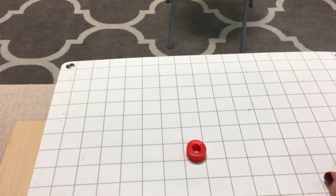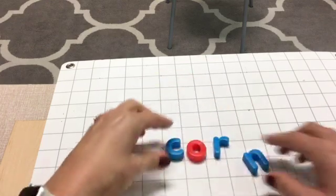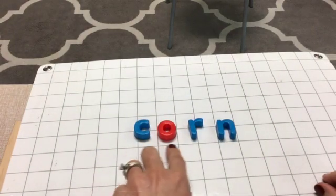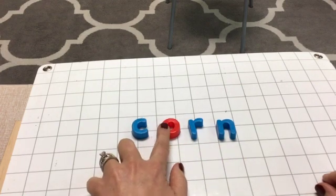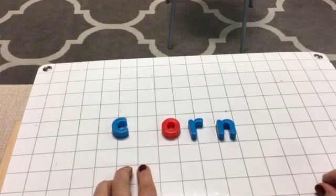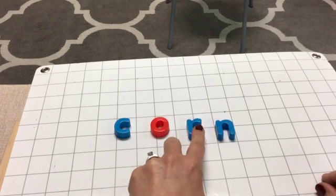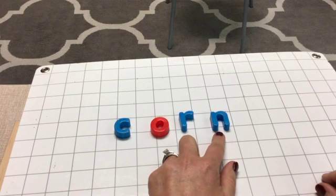I'm going to build us a word that is actually in the story that we're reading. Okay, so now let's take a look at it closely. Look at the beginning, look in the middle, and look at the end. All right, so I know the beginning is a C, okay, and C can make two sounds. It can say S or it can say K, K, K. Okay, so I'm gonna try one sound, K. Then I see an O, an R, and an N. Well, I know my ending is going to say N.